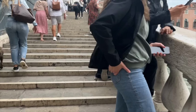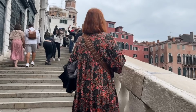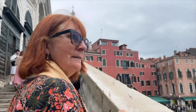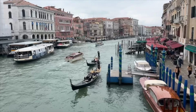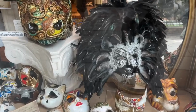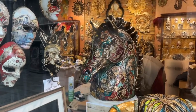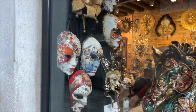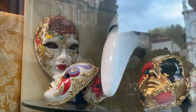Right, so we've made it to the Rialto Bridge, I reckon, Susie. The area around the Rialto Bridge is very touristy and you'll find lots of souvenir shops. Doesn't get much more Venetian than this, is it, with all the masts? Yeah. Hey, big nose.